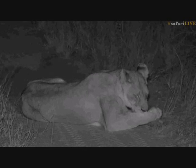She's giving herself a good groom. Now she keeps looking back at the rest of the pride, but she doesn't seem to be too perturbed that they have started to move off. I'm sure when she feels as though she's getting too far left behind, tongue twister there, she will eventually get up and she'll start moving in their direction, but not bothered for now.